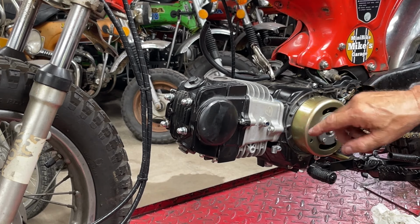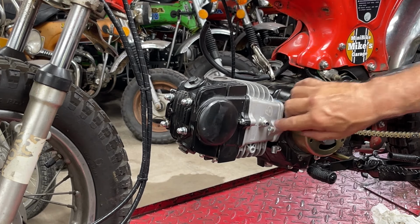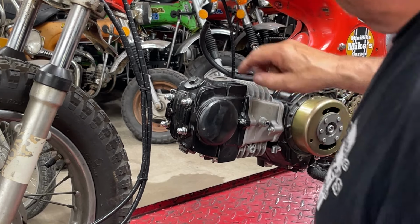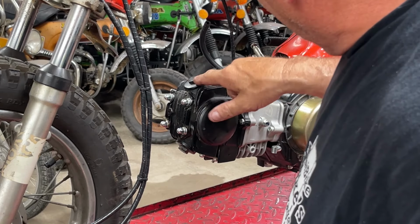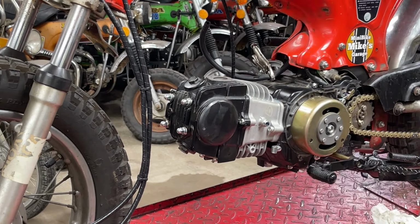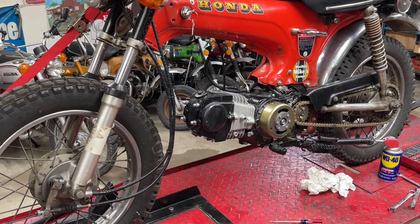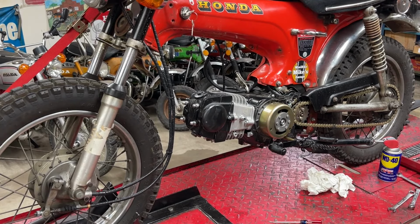All right, I need to find an Allen wrench to button that up. Then, tell you what, I'm going to take the spark plug out and let's kick it over a few times, make sure that we don't have an issue with anything hitting.